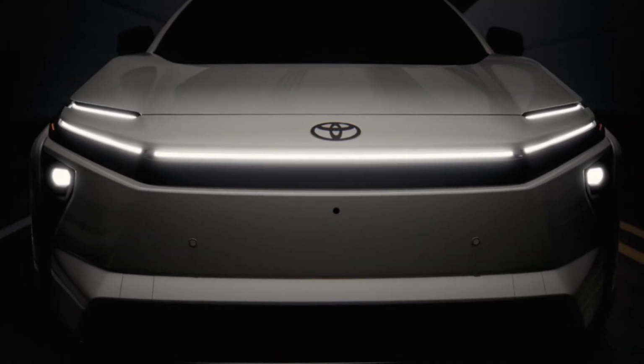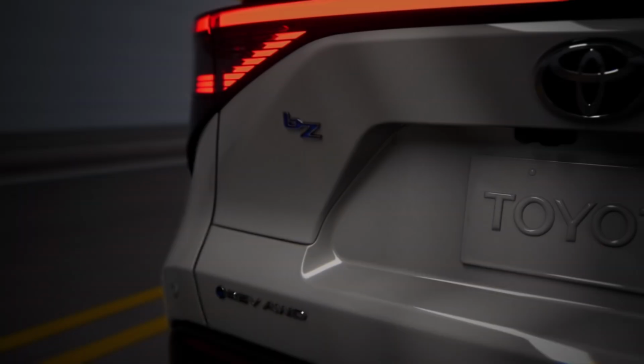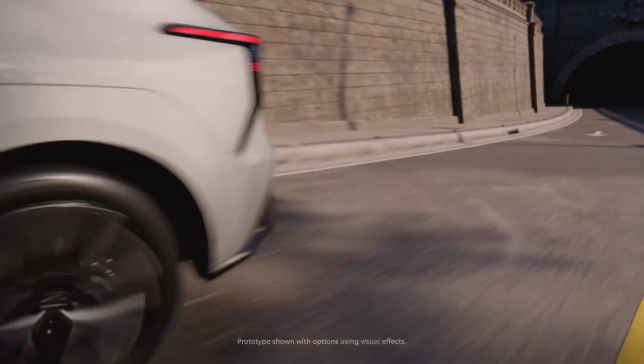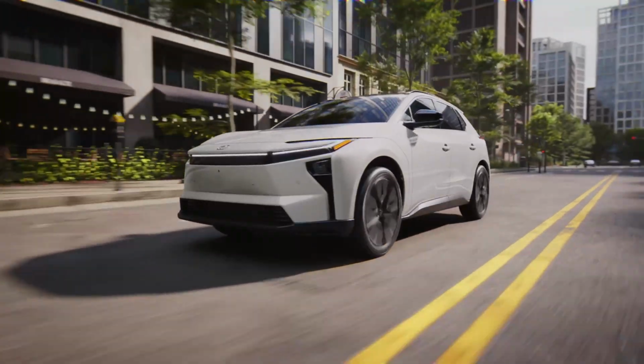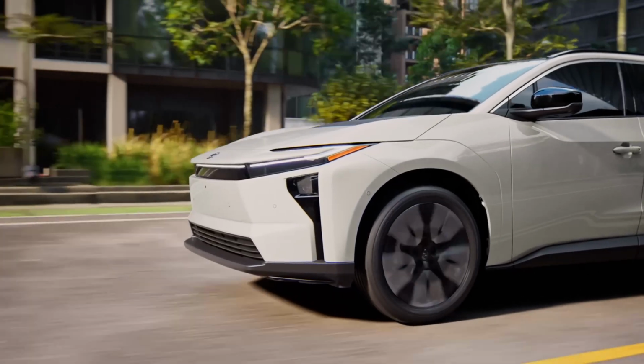Welcome friends to the 2026 Toyota BZ, the all-electric SUV. I'm going to be covering the regular model as well as the all-new Woodland edition. And stay tuned until the end of this video where I will be sharing with you how you can save a substantial amount of money off the outgoing 2025 BZ4X. All right, let's get started here.